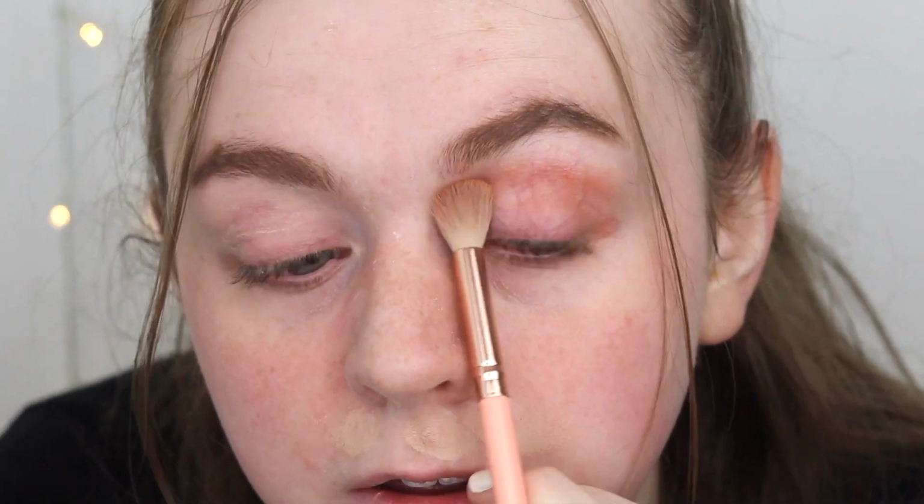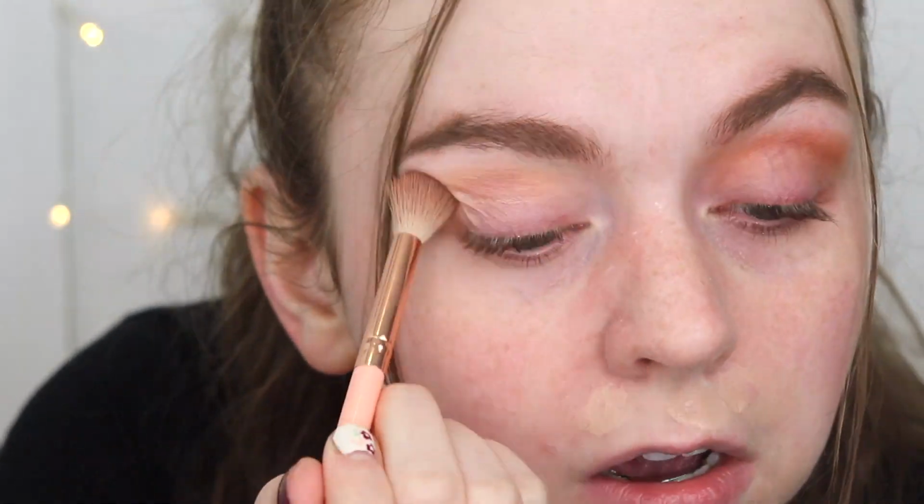Okay, according to Amazon, it says our Color Icon 10 PM palette features our improved, richly pigmented, buttery smooth vegan formula in matte, satin, and shimmer. Oh, and metallic finishes. There's metallic in here? I just realized I forgot to blend out my concealer. It's fine. Don't mind me.